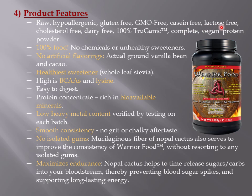It's lactose free. Lactose is a sugar that many people have intolerance to, creates a lot of gas, found in whey protein, not present in Warrior Food. Doesn't have any cholesterol. Warrior Food is dairy free. It's 100% organic. Organic is a quality standard that HealthForce uses, where we test for 292 different pesticides, for radiation and GMOs, and the product must show zero detectable levels of all those things to be a true organic product. So this product has passed those tests.